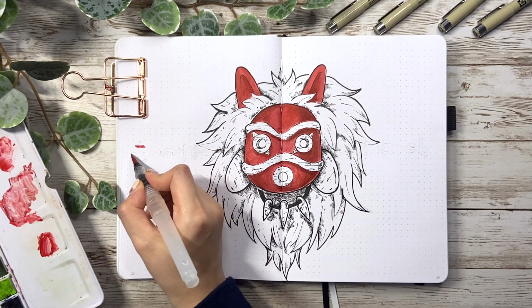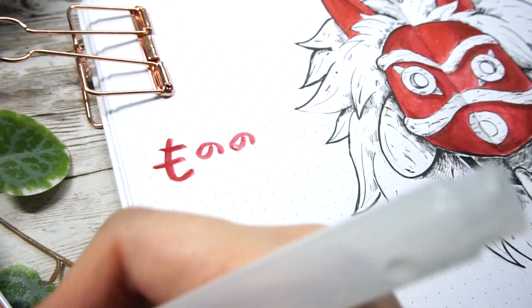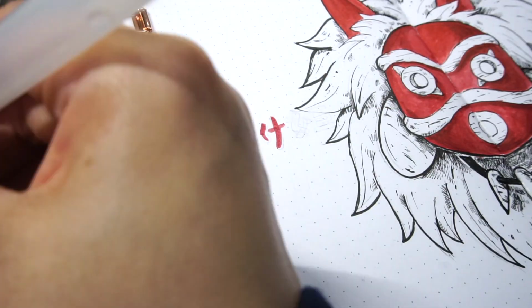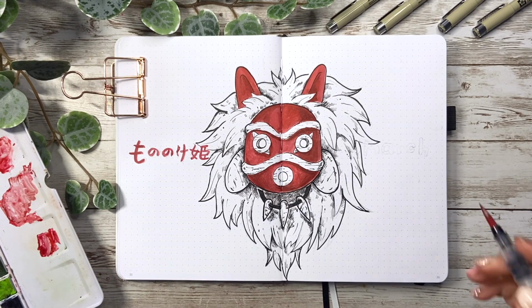Then on the left side, I wrote the movie's Japanese name, Mononoke Hime, mimicking the same font from the poster, and also the title March on the right side. Here I want to mention that the term Mononoke is not a name, but a Japanese word for supernatural shape-shifting beings that possess people and cause suffering, disease, or death.